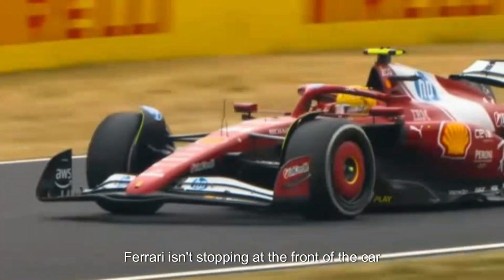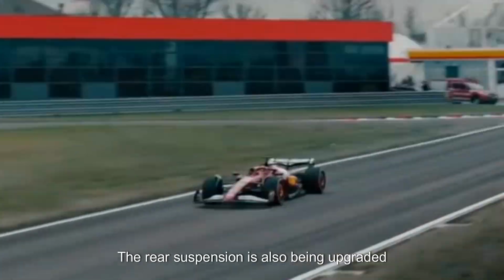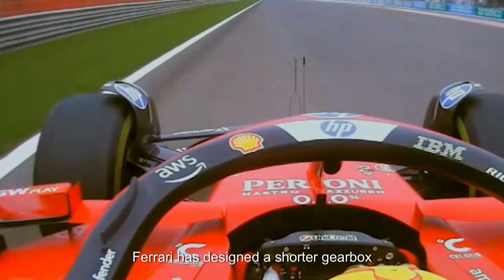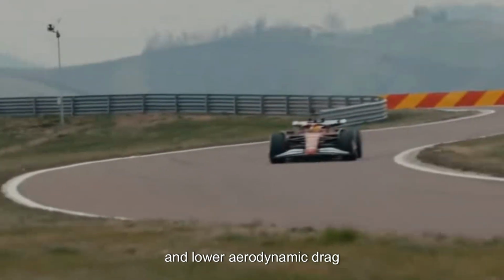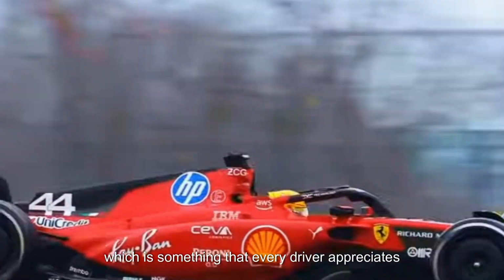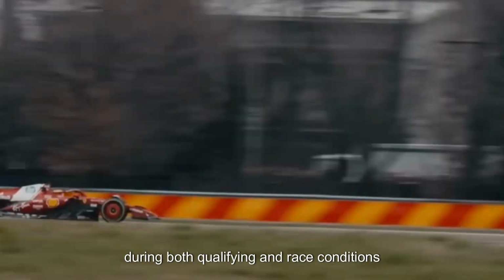Ferrari isn't stopping at the front of the car. The rear suspension is also being upgraded, although it will keep the pull-rod system already used in the SF-24. However, there's a major improvement here too. Ferrari has designed a shorter gearbox that allows for a more compact rear end. This means better weight distribution and lower aerodynamic drag. A more compact design makes the rear of the car more stable and predictable, which is something that every driver appreciates during both qualifying and race conditions.